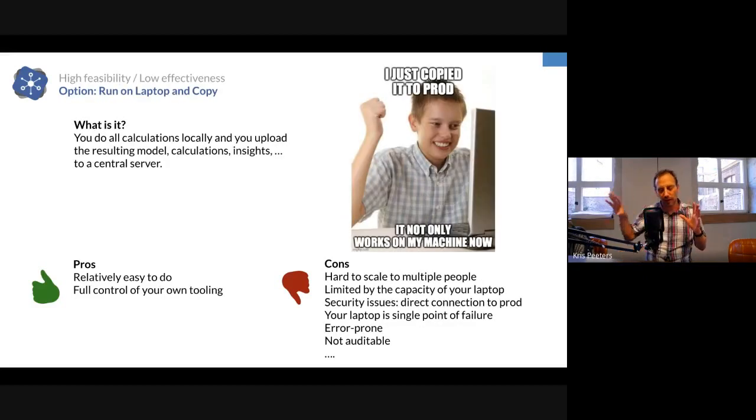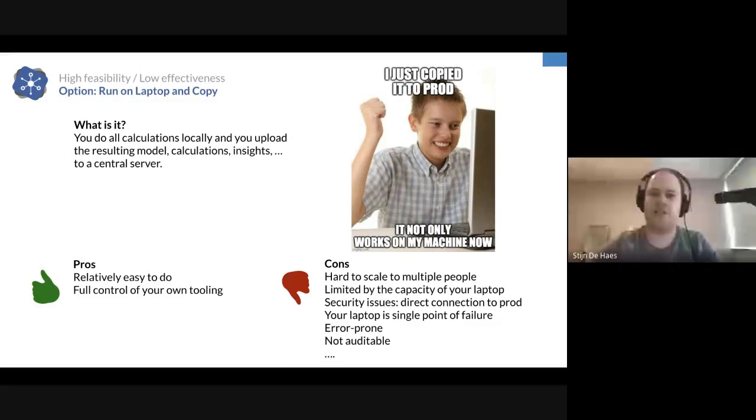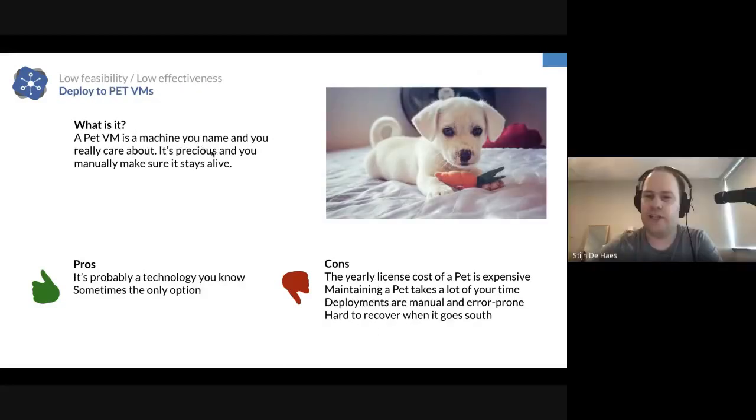Next, we move to... You had a question in the chat. Okay, sorry. You had a question from Quinton. Wasn't DataCamp one of the first to allow R compilation services at scale?